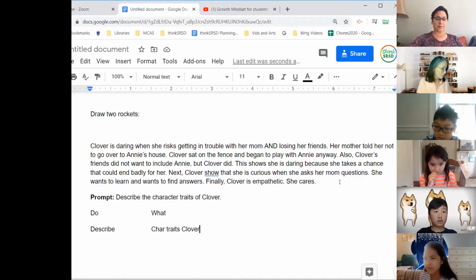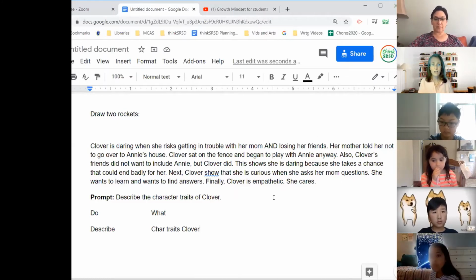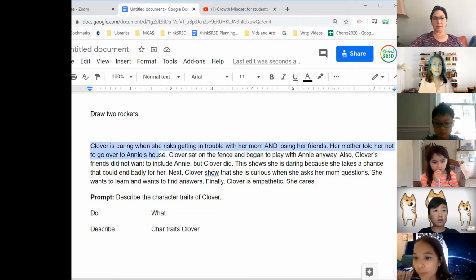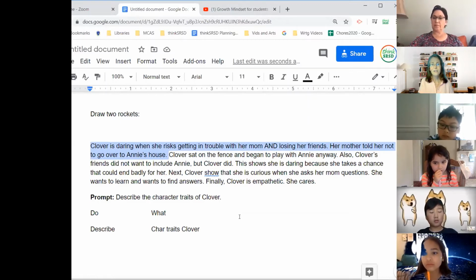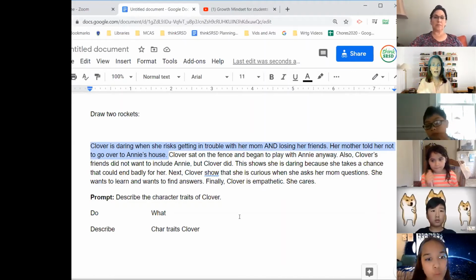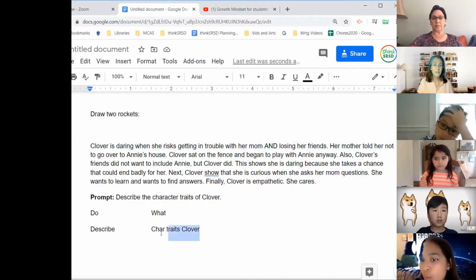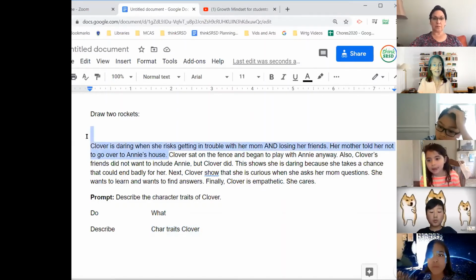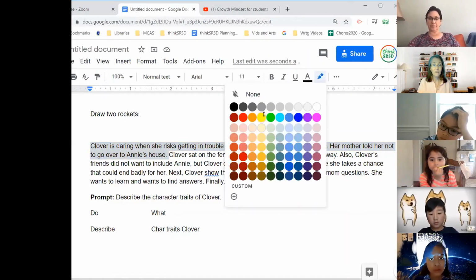Okay, so here are the parts. Let's look for the parts of Tide. Do we have a topic introduction? Is this a topic introduction? Is it talking about Clover's traits? Is it saying Clover has many traits? Or is that a fact? Would you say that that's a green topic introduction that turns the prompt around and uses these words or synonyms? Or would you say that this is our first fact? It's a fact, absolutely. So we're going to make this yellow.